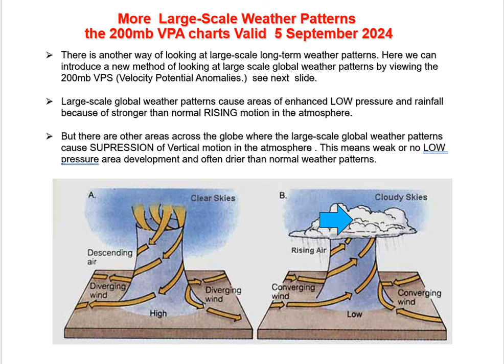Longer term, let's look at the 200 millibar velocity potential anomalies. Again, what we're doing here is measuring sinking air and rising air. This is sinking air. It's actually bringing high pressure to the surface. You have molecules of the atmosphere plunging to the surface. That causes descending air, which suppresses clouds. Remember, clouds and rain are caused by lifting. Think of a thunderstorm. The clouds get lifted up into the atmosphere, right? Here you have sinking air, which suppresses clouds. That's why with high pressure, especially in the winter months, strong high pressure, you have blue skies and no clouds.